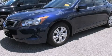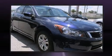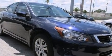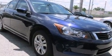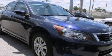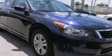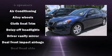Honda infused the interior with top-shelf amenities, such as delay-off headlights, one-touch window functionality, variably intermittent wipers, remote keyless entry, and much more. Premium sound drives six speakers, providing you and your passengers a sensational audio experience.